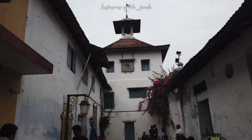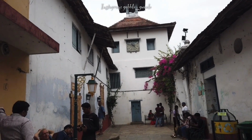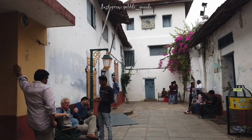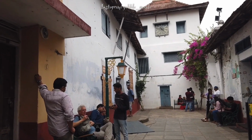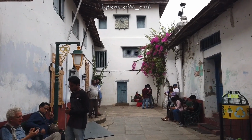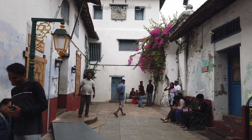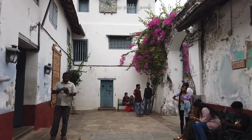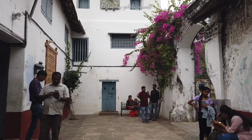The first sight that greets you as you approach the Paradesi Synagogue is this 45-foot high clock tower. You can't see it from here, and unfortunately I'm filming using a DJI Pocket and this gadget can't do any zooming, but this clock tower actually has got its numerals written in Latin, Hebrew and Malayalam.